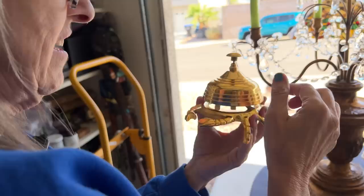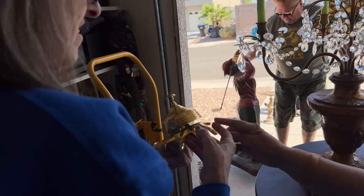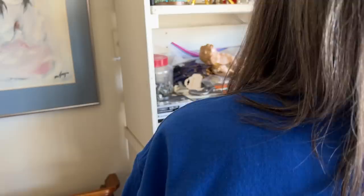Is this for sale too? You know what? The little legs broke off of that. You can use that if you want breakfast in bed. Half a ring's better than nothing. You know what? $10 on it. I think the one piece is someplace here. If you have the piece, I do have it someplace right here.